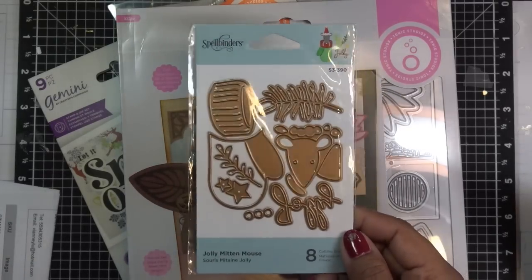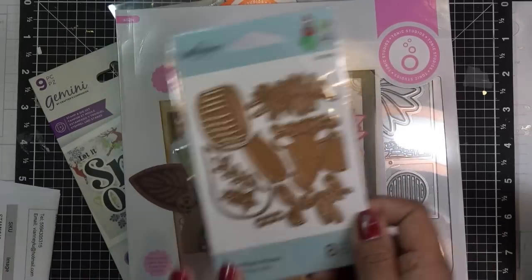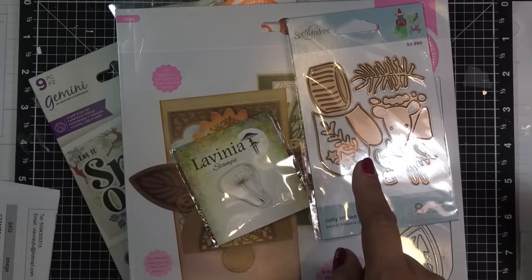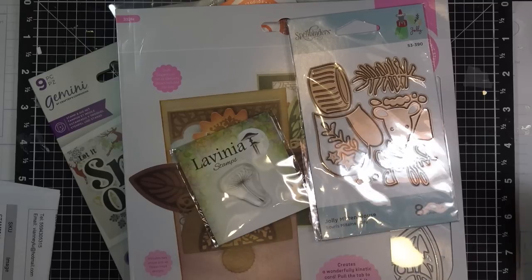I know this is on Spellbinders' site right now, and it's not a horrible price, but I was placing an order anyway, so I went ahead and grabbed this there. Super cute. I knew it looked familiar because I was looking at the site recently, and I was like, what else am I going to pick up at Spellbinders? And I'm like, why does that little mouse look so familiar? And I looked at my orders, and it's because I got it here.